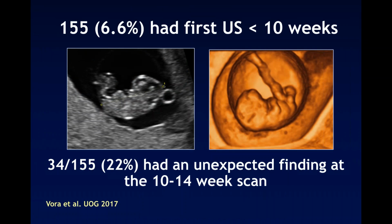Now, in the study of Vora et al., 155, or 6.6% of the study participants had a first trimester ultrasound at less than 10 weeks gestation. And 22% of these had an unexpected finding at the 10 to 14 week scan. Excuse me, which tells us that a very early scan still can't replace the 10 to 14 week gestational age window.